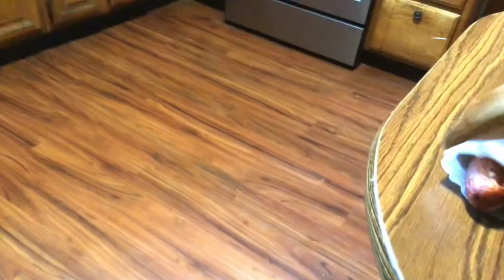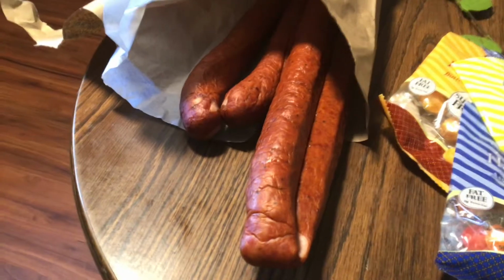Guys, I want to show you this. Okay, this is what we get. This is Polish fresh kielbasa. We have a Polish deli where we live, guys, in the next town over. We usually get this for Easter, but now we get it two or three times a year, not just for Easter. It's so, so delicious. It's already cooked.